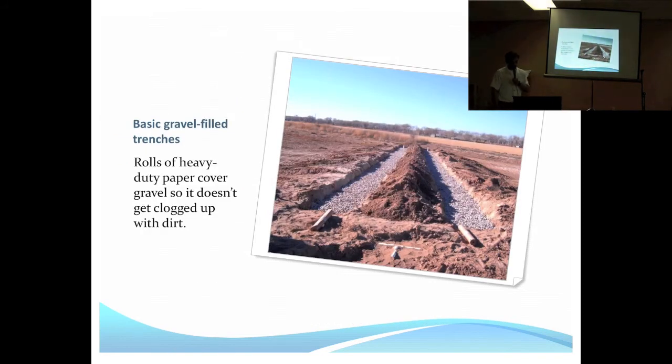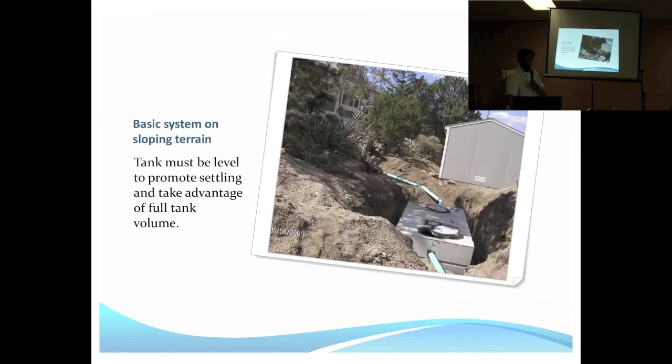That picture was taken, I think, in the South Valley, but it's just a typical gravel trench, and there in the foreground of that picture you can see a white pipe with a T that's sending the wastewater down a perforated pipe that's underneath that gravel. And as the bottom of that trench clogs up over the years, the wastewater moves slowly, slowly, slowly further down the trench. Trenches like that should last, you know, a good 25, 30 years or more.